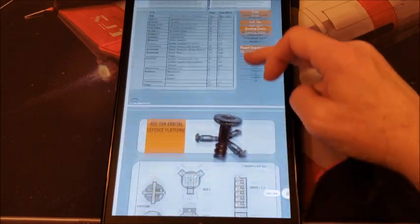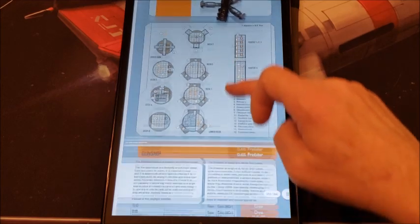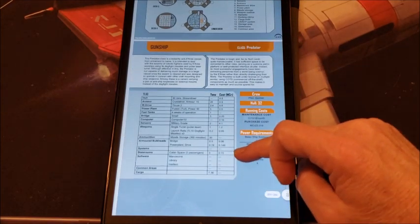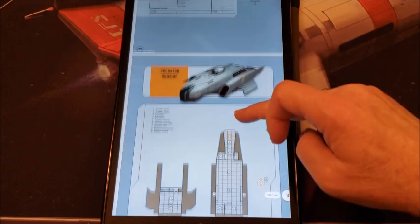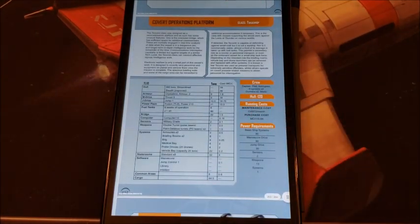400-ton orbital defense platform. That looks like it's just out of Silent Death. I like that. Nice little gunship. 80-ton displacement, so not so little. The Predator gunship. Covert operations platform. This guy I was talking about. I'm pretty excited about this guy.